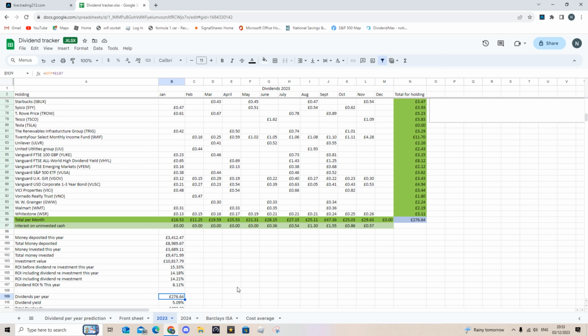So the dividends so far, yeah, £276. I've finally got the yield above 5%. Whoop, whoop, a month early, so very happy with that. That's one of my goals I'd set this year to do.